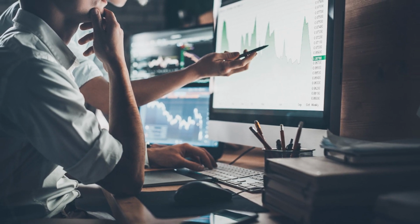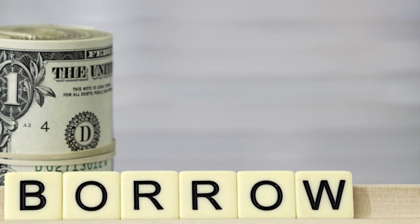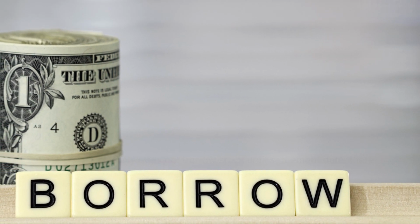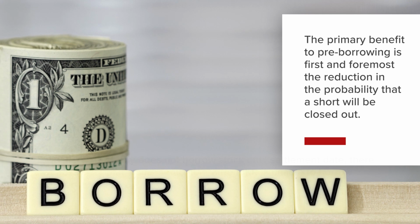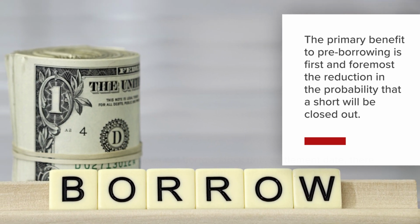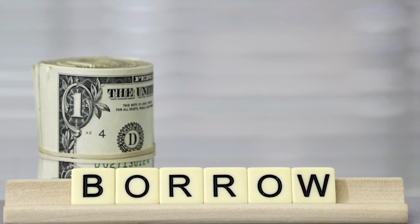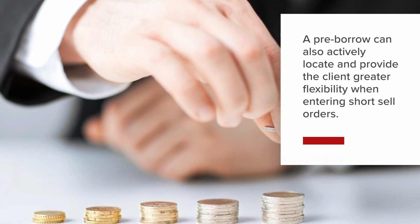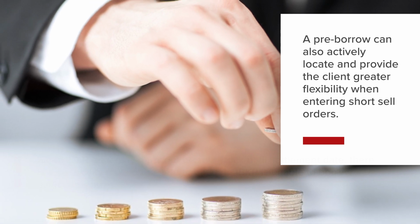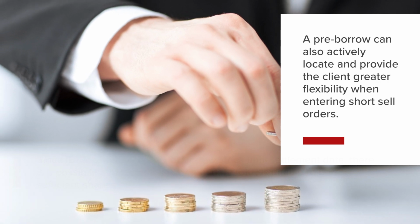There is no formula, however, for when a client should pre-borrow a stock. It is purely up to the client's discretion. The primary benefit to pre-borrowing, as described earlier, is, first and foremost, the reduction in the probability that a short will be closed out. A supplemental benefit is that a pre-borrow can also actively locate and provide the client greater flexibility when entering short sell orders.